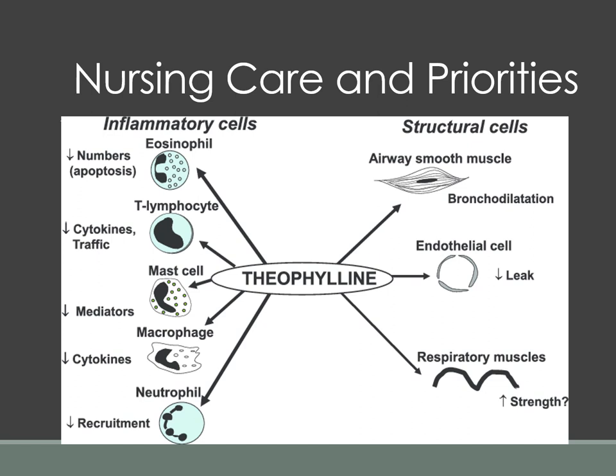This also means you'll inform your patient that when they get placed on this drug, they need to come back every 3 to 6 months to have their theophylline levels drawn. There is one more teaching point I need to share with you.